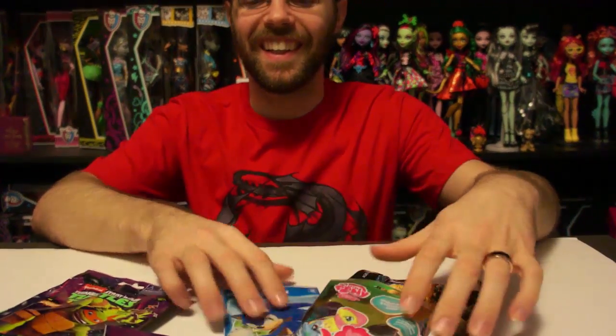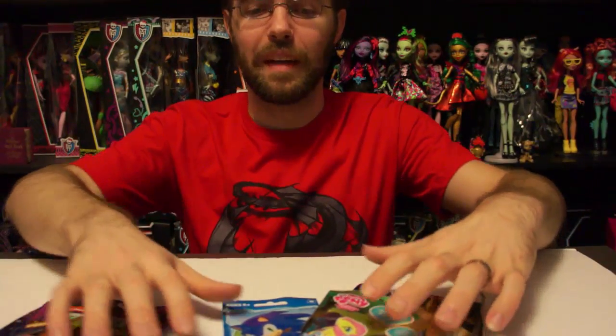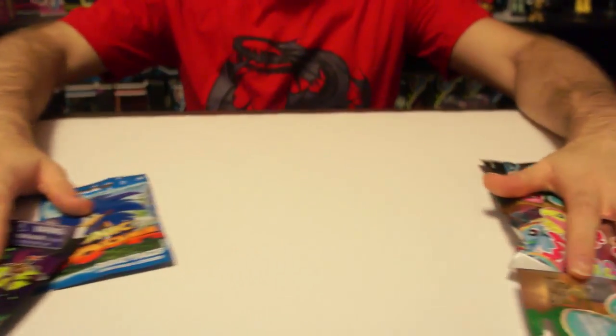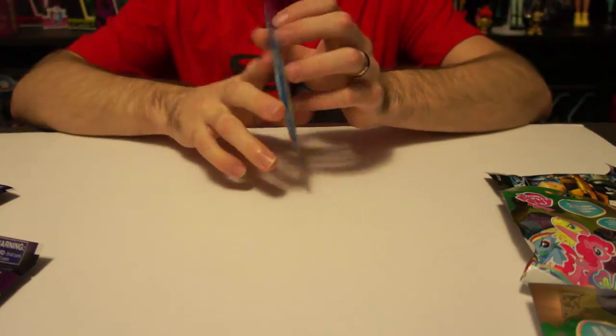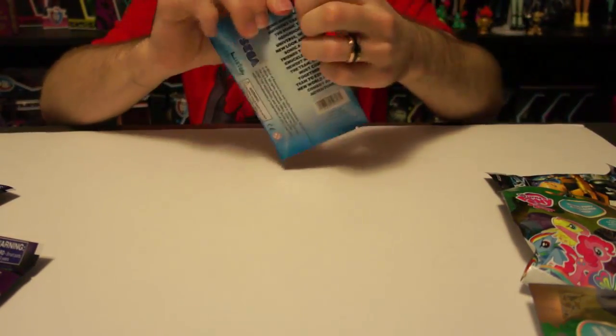And some more Wave 11 ponies, brought to us by Lola's Toys and Reviews. Yep. So, go ahead and speed these up, and I guess I will open my Sonic dog tag first, because I really wanted to open it. And I'm hoping to get Knuckles. So, fingers crossed, everyone.